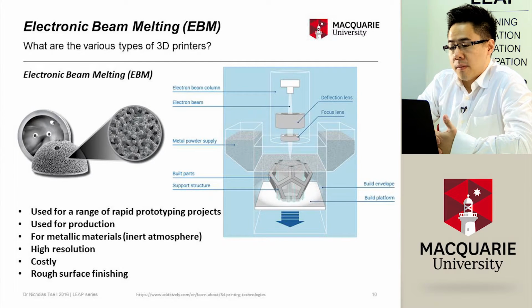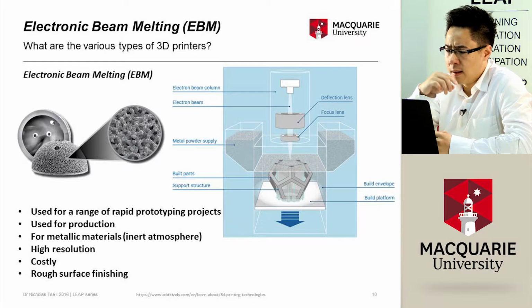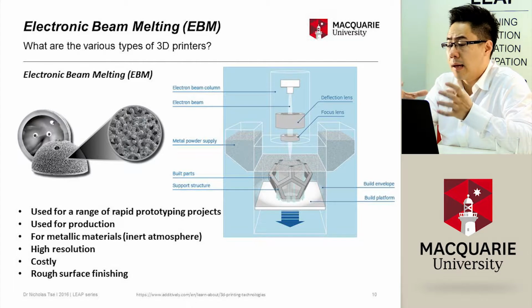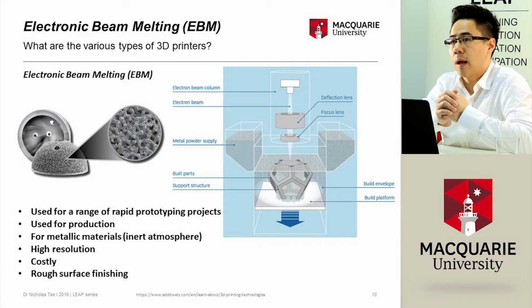Okay, so the next two types of printers are what you normally won't see commonly. It's used in, say, the medical industry because of the setup. So similar to the selective melting, this system uses electron beams.